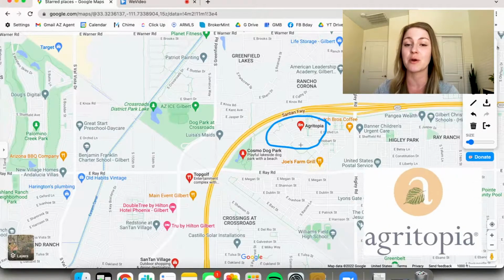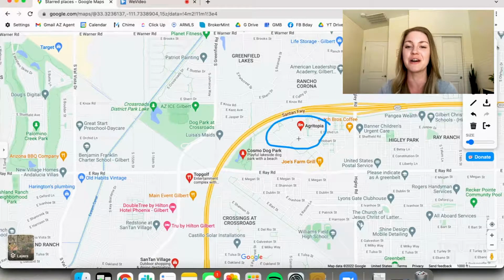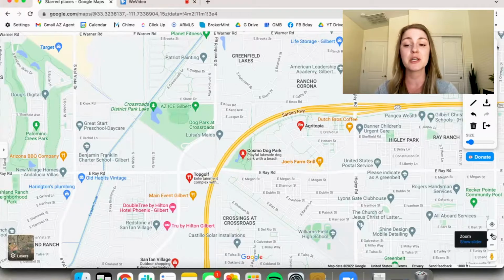And Agritopia is one of the neighborhoods that we cover. In this place, holy smokes, early 2000s is when it was built, and it was like the neighborhood of the future in the Phoenix metro area. Everyone thought it was the coolest place. The homes were super modern. They were energy efficient, which homes were not like before in Arizona. It really brought to light that live, work, and play all in the same area. In addition to building all of these homes, they started building shops, restaurants, everything that you need right in this area. And that was a pretty new concept, especially in the Gilbert area.